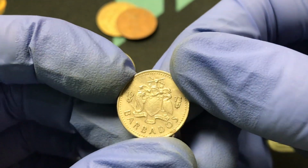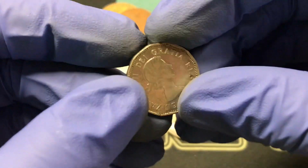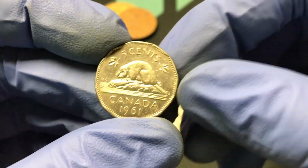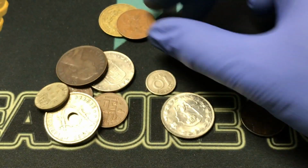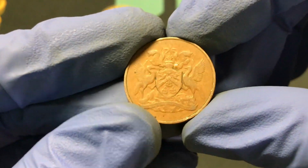Barbados again, 1973. I don't get too much Barbados currency, so it's all welcome here. And then this is a Canadian nickel, 1961. 5 cents with a beaver or something. Not too thrilled about that. I see a lot of Canadian currency.